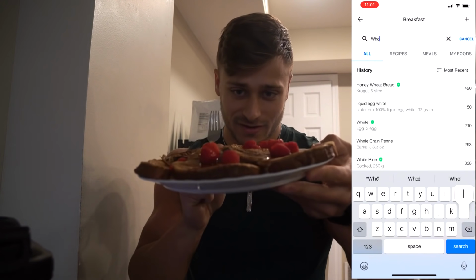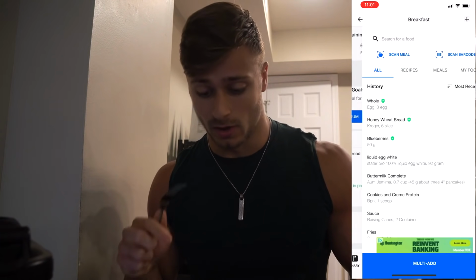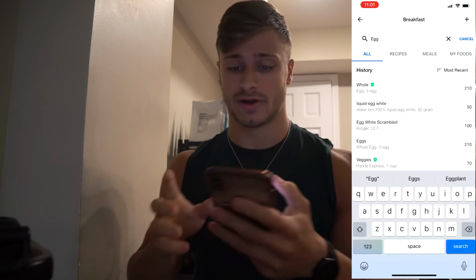So we have our first meal complete, the typical 5 pieces of French toast. It used to be 6 at the very beginning of this prep, if you guys remember. We're down to 5 right now. So we total this whole thing up.